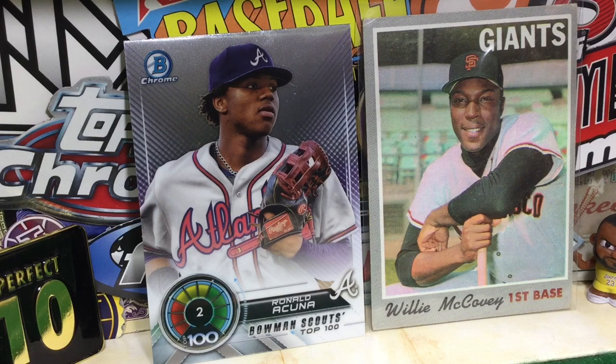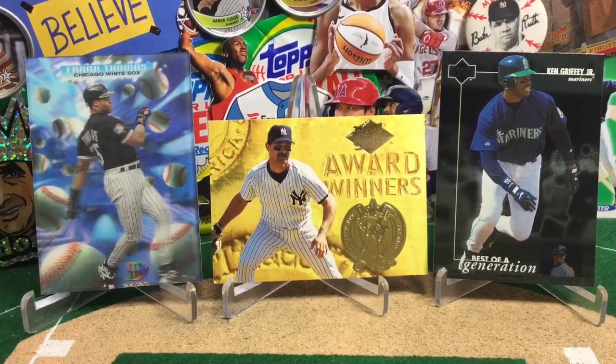All right, let's slide it over and look at a couple highlights. We close out today's Throwback Thursday episode with three really nice highlights from the Junk Wax Rip. Now, I don't know about you at home, those of you that are a little older who ripped back in this era, but I feel like if I had pulled the kind of cards I pulled today back when I was a kid, I would have been ecstatic.